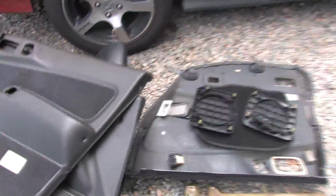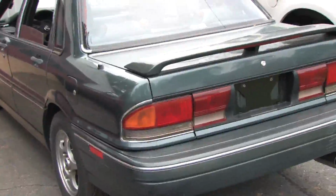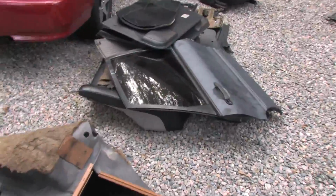My car has factory springs with adjustable KYBs. These H&R springs are going to be a nice complement to those KYBs. The only thing left is a broken sunroof switch and paint, and the car is 100% again.